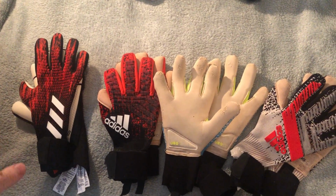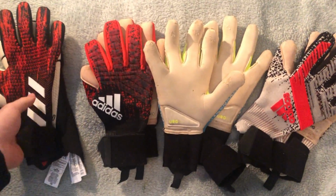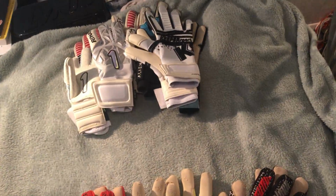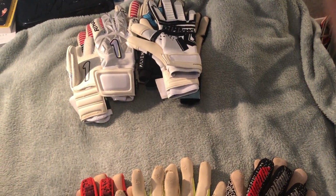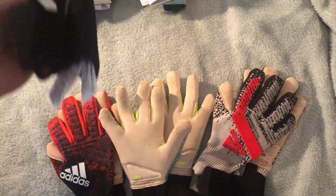So much promise there with these Adidas gloves, but I think they're kind of a letdown, to be honest. I'm not overly happy with them for the price you pay for these, for the price you pay for any of those, really. Yeah, I don't think there's any contest, to be honest. So yeah, big letdown there, but sure, look.